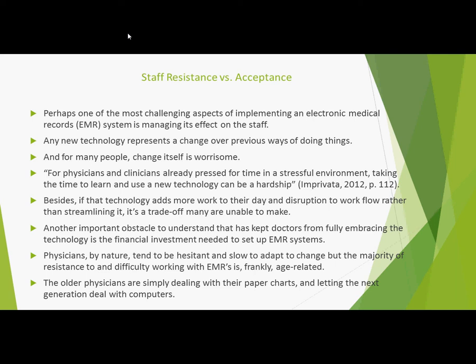Older physicians are a problem because of their age, and the financial investment required to set up the EMR systems are also a problem. So they're basically letting the next generation deal with the computers and simply just dealing with their paper charts.